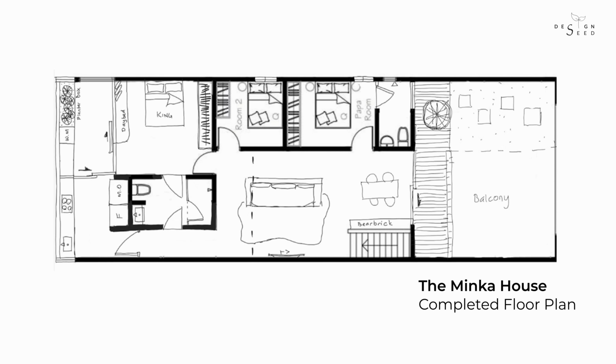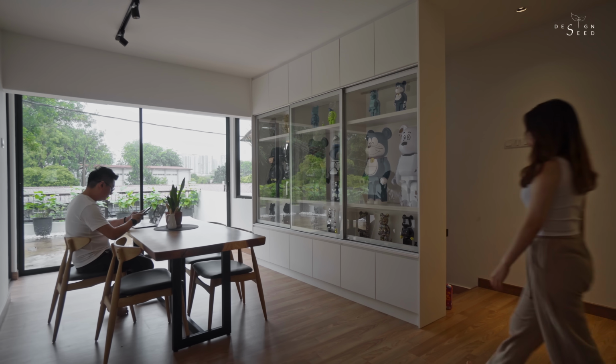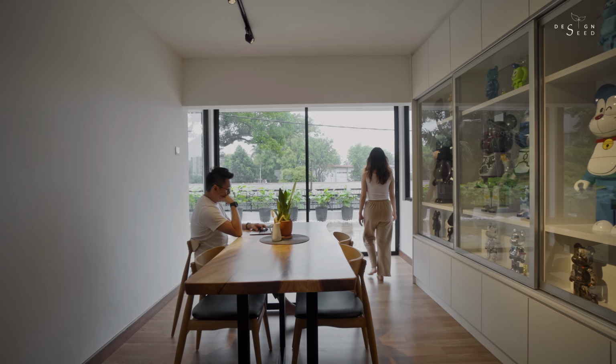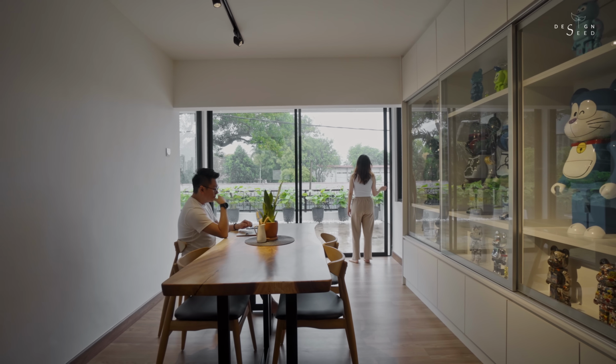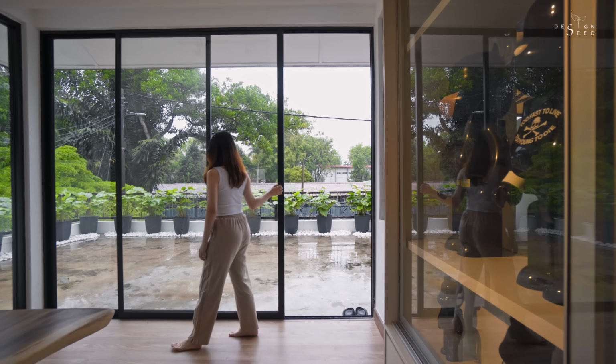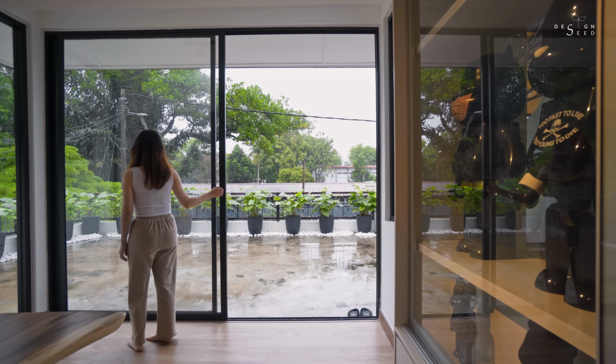We moved the dining area to the front of the home, extending the previous outdoor patio, creating a panoramic glass opening that gives a picturesque sight of the surrounding greeneries. The purpose of doing so was to allow for an open access to the balcony to cater for large family and friends gathering on the rooftop balcony.